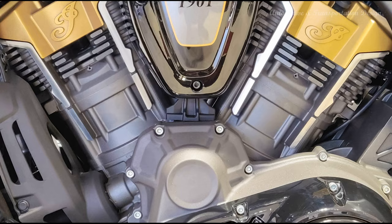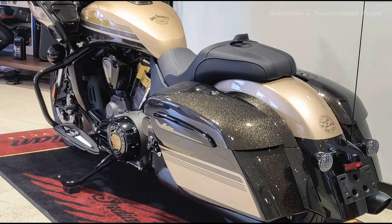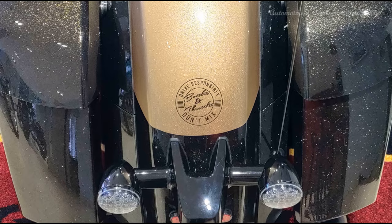Power Plus Liquid Cooled V-Twin. Featuring the liquid-cooled, 108 cubic inch Power Plus engine, the Jack Daniels Limited Edition Indian Challenger Dark Horse delivers a class-leading 122 horsepower and 128 foot-pounds of torque.